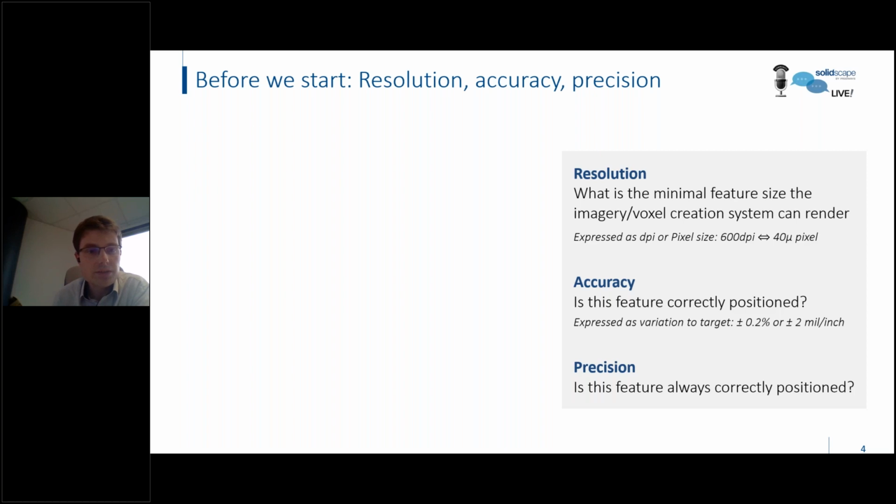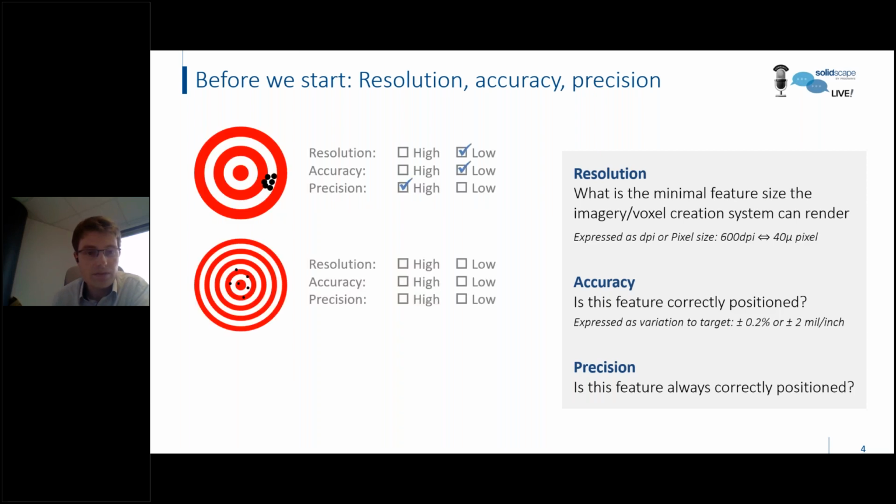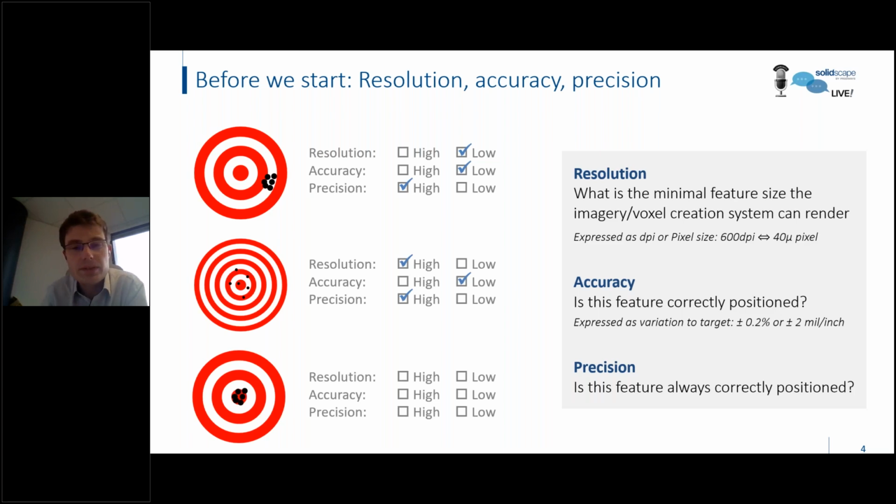Before jumping into the technology, I'd like to give you some details on three keywords because they are very frequently referred to in everyone's marketing content. So I'd like to make sure we all speak the same language. First of all, the resolution. The resolution is the minimal feature size that the imaging system can render. This is frequently expressed in dots per inch or in pixel size. The accuracy is referring to, are you correctly positioning this feature of a given size? And the precision is answering the question, is this feature always correctly positioned?